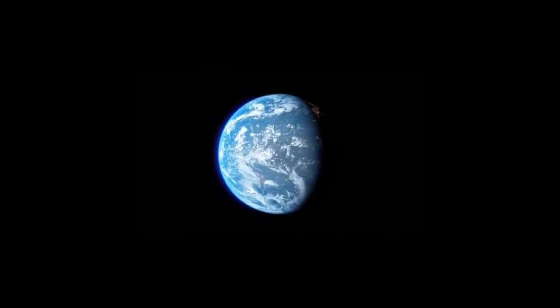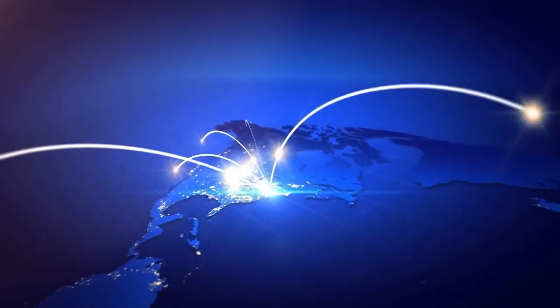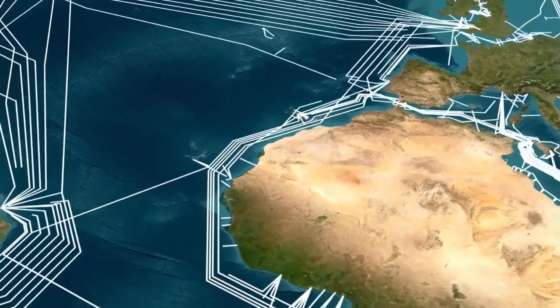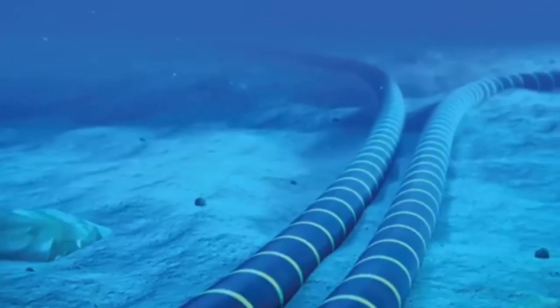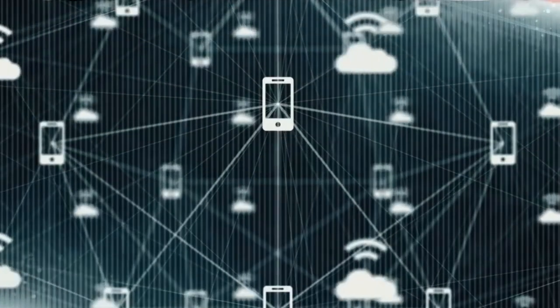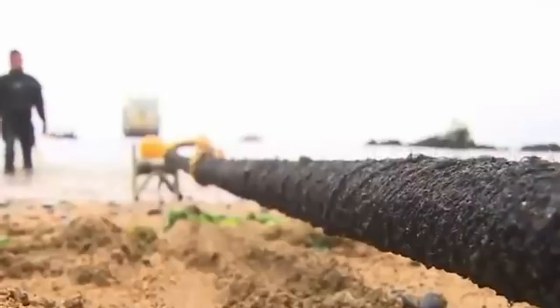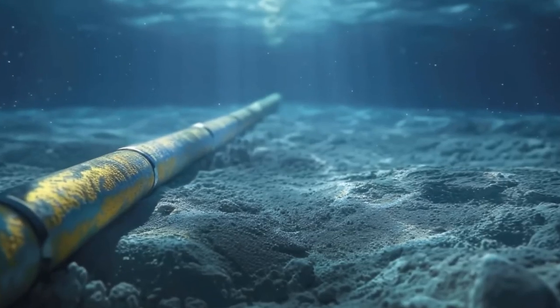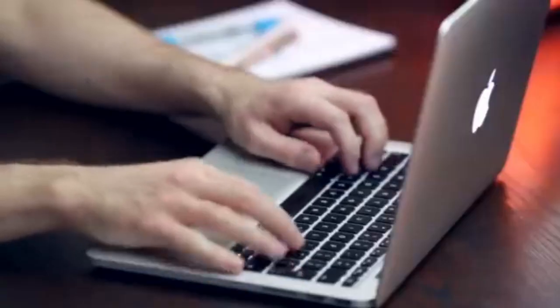Have you ever wondered what keeps the world's internet running smoothly? It's not just satellites or fiber optics in the sky, it's the massive network of undersea cables buried beneath the waves. These cables carry everything from your emails to entire internet traffic, but something sinister is happening beneath the surface. Who's destroying these essential cables, and why is it happening? Stay with us as we dive into a mystery that could shake the very foundation of global communication.